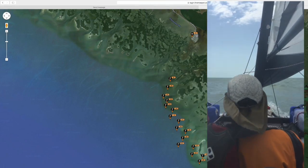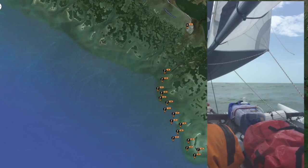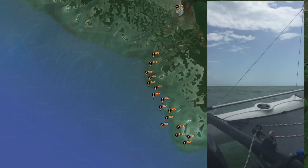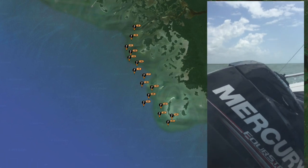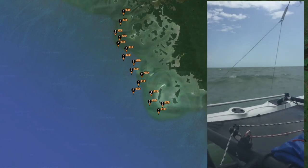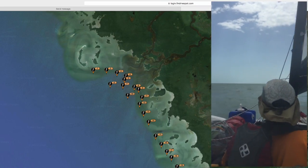We're here on day 4 of the Everglades Challenge. It is Wednesday. We are off Pavilion Key, which is this key off to the left. We're in about maybe 10-15 knots of wind. Unfortunately, fighting against a south-southeast wind, which means that we're having to beat into the direction we need to go. So we're pretty much running close haul, but the boat is performing superbly.